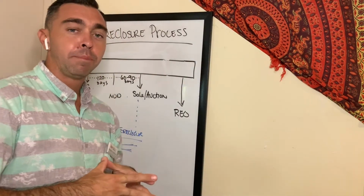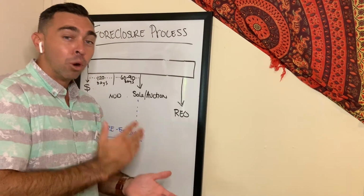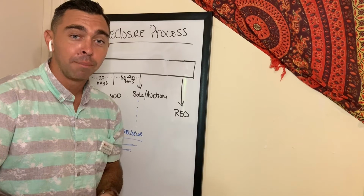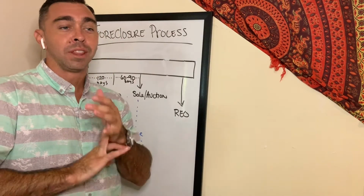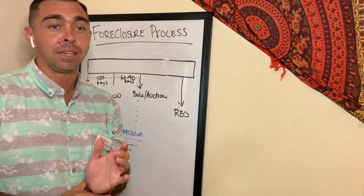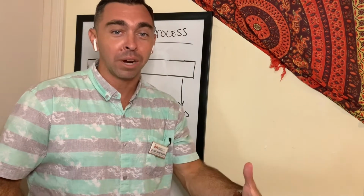Now, one thing you want to keep in mind is, if it gets to this point where it's an auction, most of the time, about 99% of the time, you're gonna have to buy this all cash. And usually it's as is, with little to no disclosure statements, and basically sometimes you can't even walk into the property. So you really don't have too many rights.